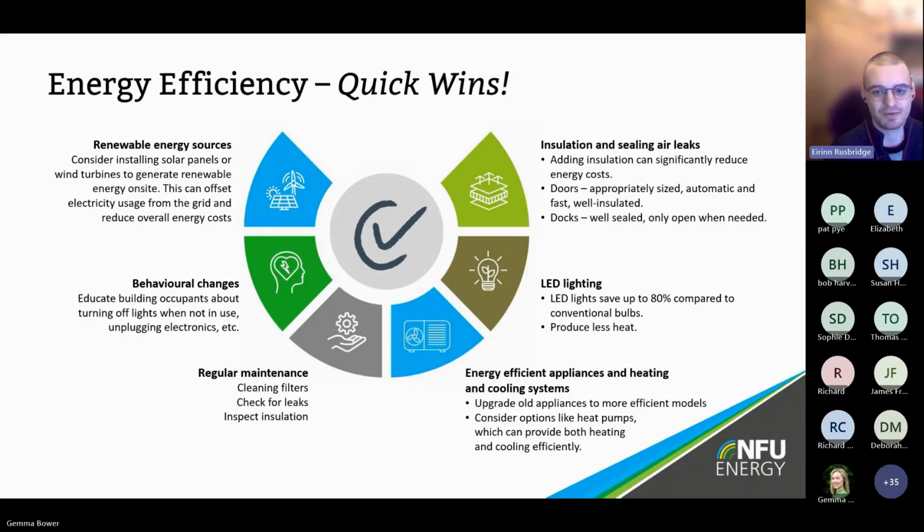LED lighting, most sites will use lights to some degree in some areas, and it's a very low-hanging fruit. In almost every case it's worth replacing your lights with LEDs. Historically, a few years ago, our advice was always to wait until your current fixtures fail, and then once your current fixtures have failed, replacing them with LED alternatives would be beneficial over the lifetime of the light.